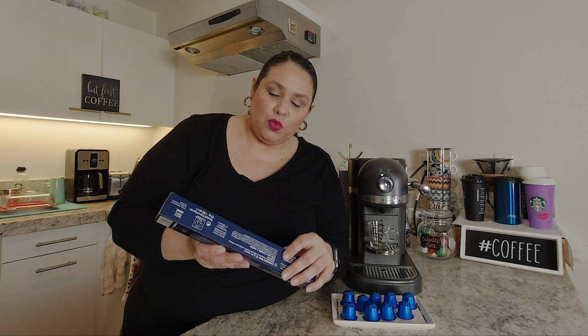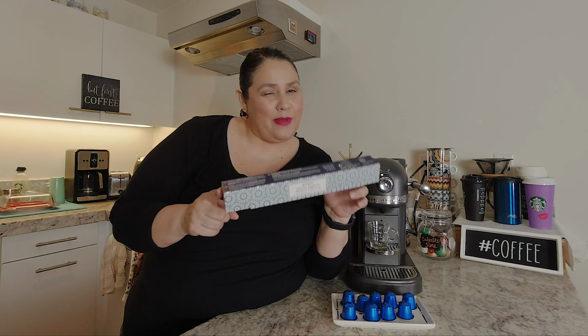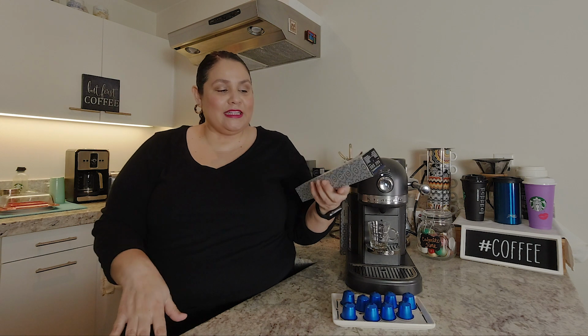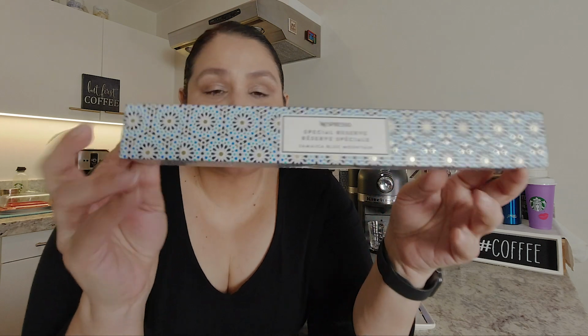This is a special reserve. Blue Mountain coffee is supposed to be more rare, so it's quite expensive. And I kind of gasped a little bit when I saw the price. $20. Yes, $20 for a sleeve of 10 capsules. Pricey, but this coffee is supposed to be very delicious and rare, only grown up high in the mountains. So it makes it quite rare and special, and the box is very pretty. Look at that.